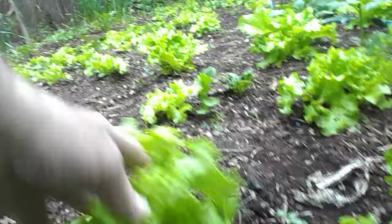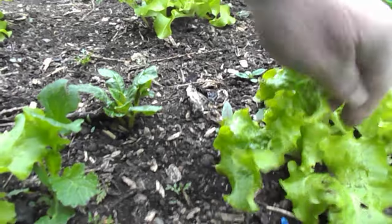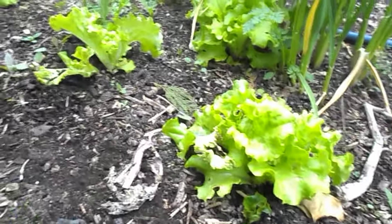I noticed my buddy's been here. Little bunny. I guess they gotta eat too. Yeah, so there we go. That's enough for my lunch today. I've got my salad here. Let's put it right here. Here's my greens. And this one here is rather nice too.